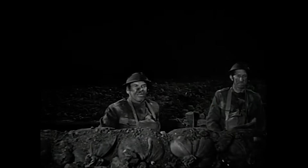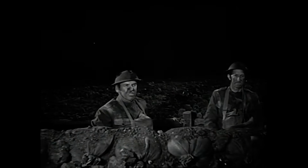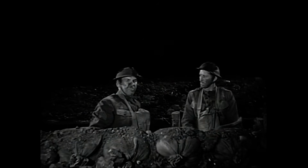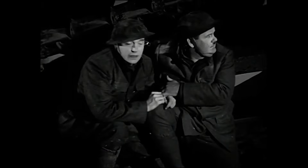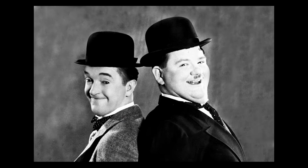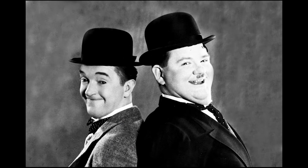Doubting their competence, the sergeant turns to his corporal and mutters, "Corporal, get 2 replacements. I think we'll need them." "Hey, Sergeant." Dodging small arms and artillery fire, they take cover behind an abandoned tank wedged in a shell crater. The relentless bombardment makes it impossible to leave, prompting Ollie to yank up the tank's hatch and exclaim, "Let's get in here. We'll be out of danger." But as always, with Stan and Ollie, safety is never a guarantee.